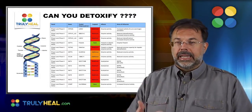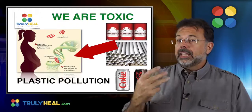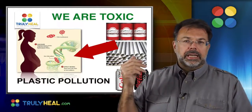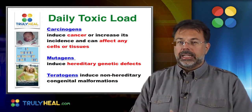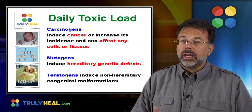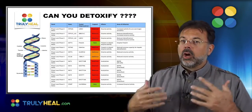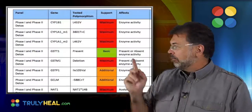Now, when we look at DNA, you learn from the toxic department that there are many areas that can be impaired. You've seen that in the woman with the pregnant baby: plastic toxins, PCBs, BPAs, plastics and heavy metals all leach onto the DNA and cause a mutagenic toxicity, which is then passed on to the next generation. So you could be born with a detox problem that is already programmed into your DNA, which means your liver detox phase 1 or liver detox phase 2 is not working. You can see that in this little report that I have here beside me.